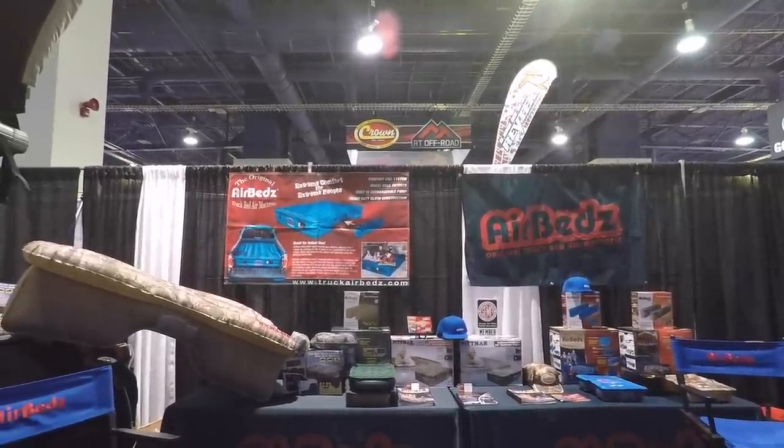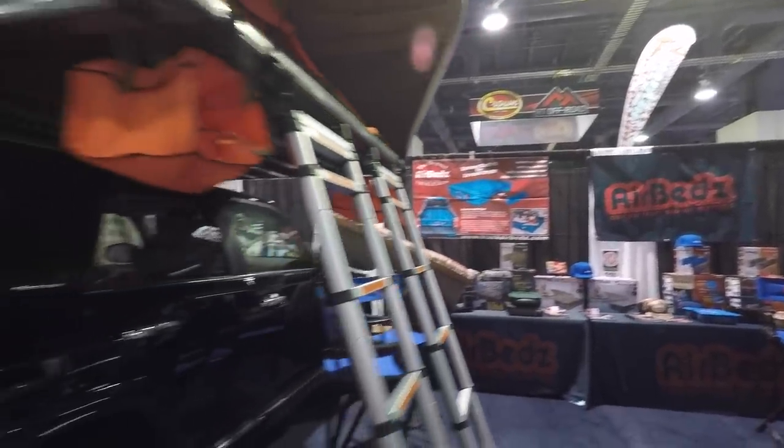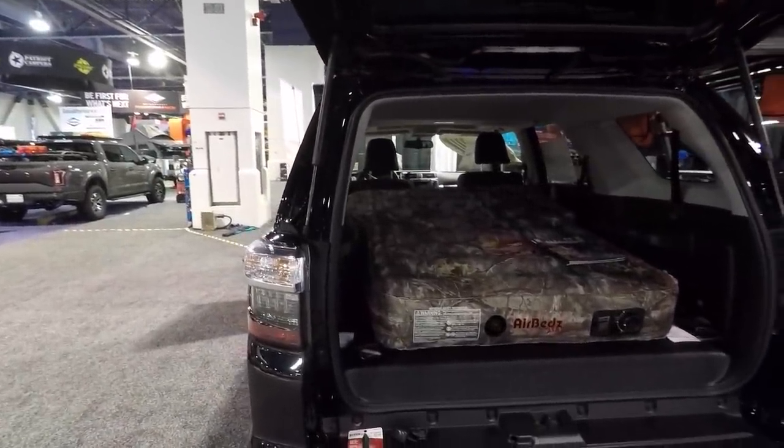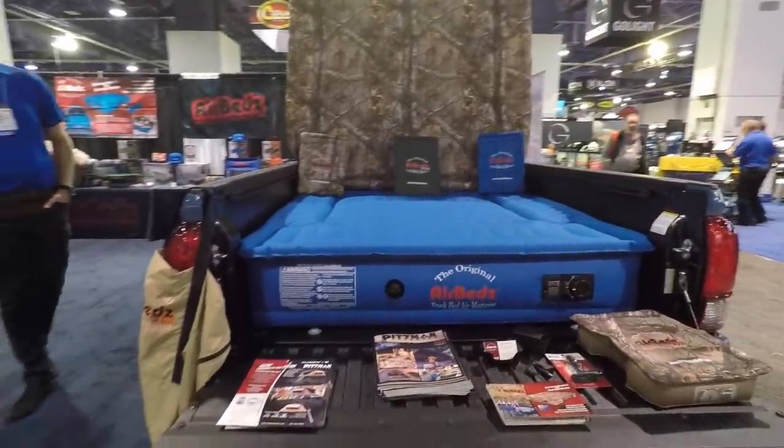I'm at the truckairbeds.com booth. If you don't know these guys, they make beds that you can throw into the back of your truck, like that one over there. Then they got new ones here with SUVs. And they're even making tents now. This is our Airbeds original. So it's the toughest one as well?